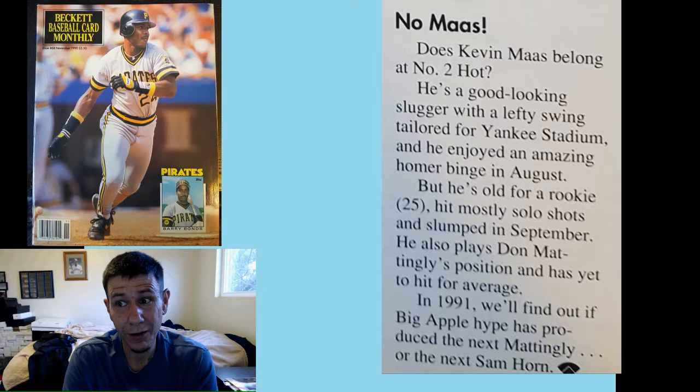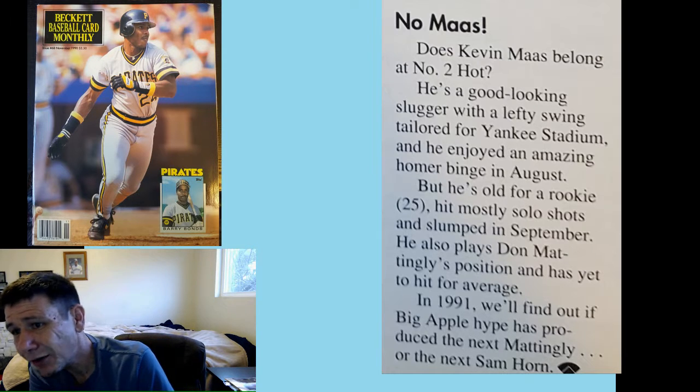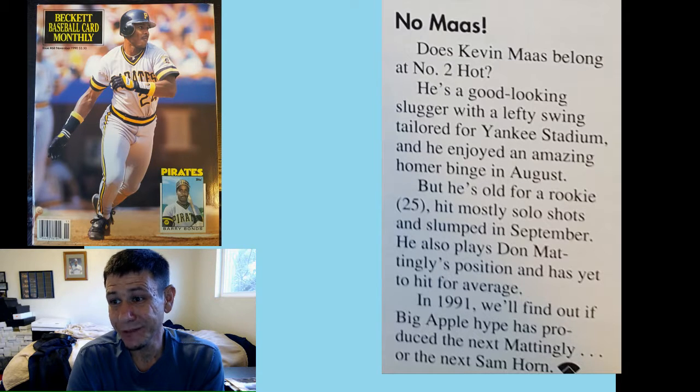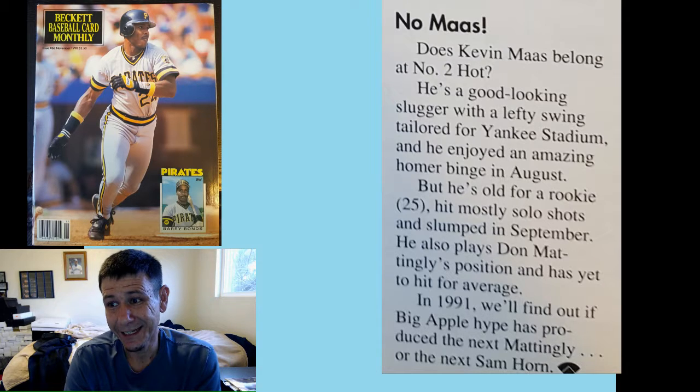Does Kevin Maas belong at number 2 hot? He's a good-looking slugger with a lefty swing tailored for Yankee Stadium, the old Yankee Stadium. And he enjoyed an amazing homer binge in August. But he's old. He's old for a rookie, 25. I guess it's old. Hit mostly solo shots. Well, how's that his fault? And slumped in September. He also plays Don Mattingly's position. And has yet to hit for average. In 1991, we'll find out if Big Apple hype has produced the next Mattingly or the next Sam Horn.